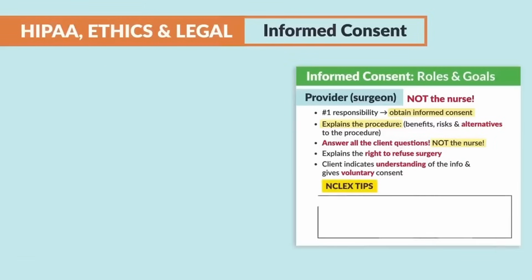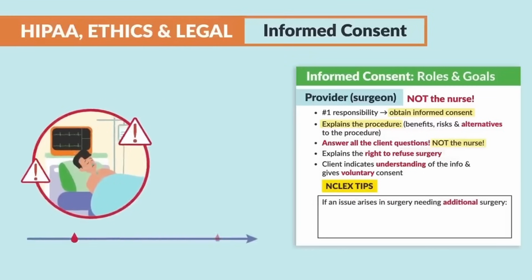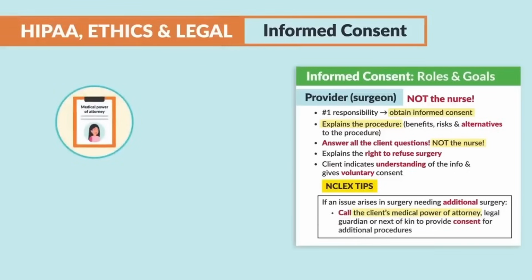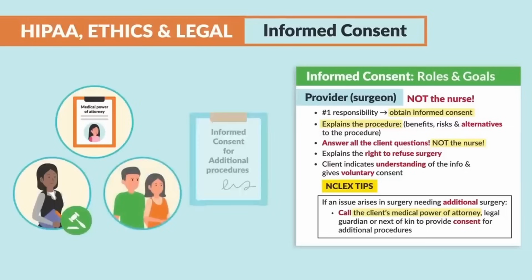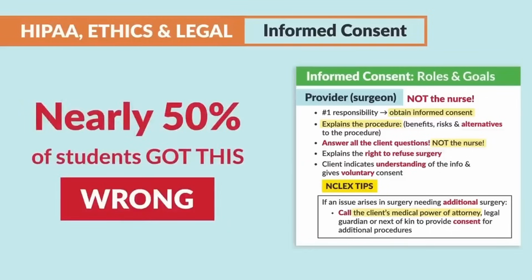So big NCLEX tip here, be sure to write this one down. There was a case: if any issue arises during surgery and needing additional surgery, always call the client's medical power of attorney or legal guardian or even next of kin to provide consent for additional procedures. Nearly 50% of students got this wrong.